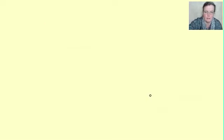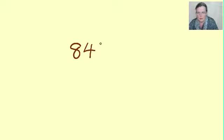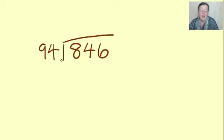Right, let's try the next row. Now, this will need to have some thinking about. We've got 846 divided by 94. Let's have a quick common sense thing. We'll say 800 divided by 100. Our guesstimate is going to be about 8-ish. Happy?